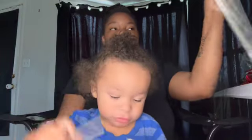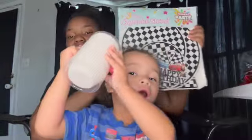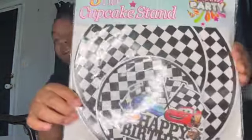I got, if you could, I don't know, where's the picture at? Okay, so the back shows this is what it looks like. It's a cupcake stand. So I got two of these cupcake stands for his birthday.